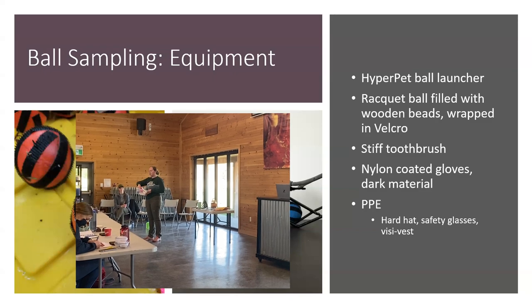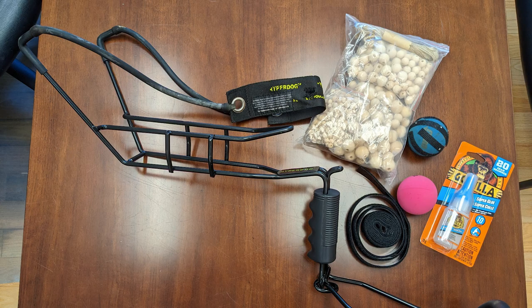So you're going to take the ball and you're going to cut a hole into it like this. Then stuff it as full as you can without deforming the ball with different sizes of wooden beads. And then super glue it back together into a ball. The beads just help add weight and reduce the bounce of the ball.